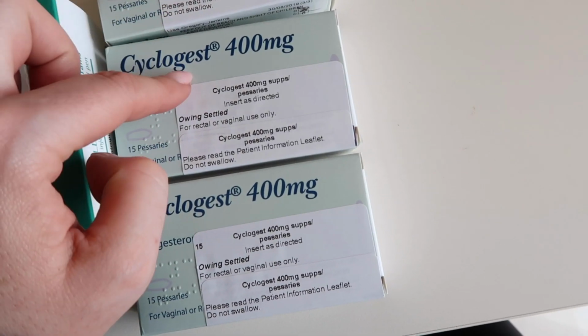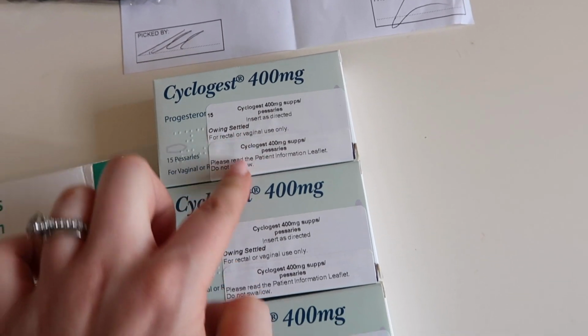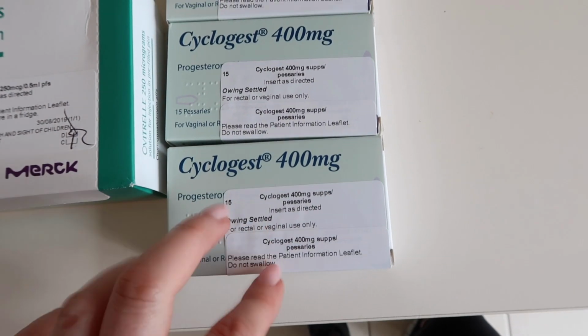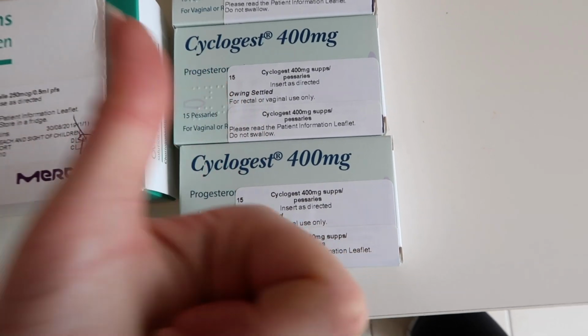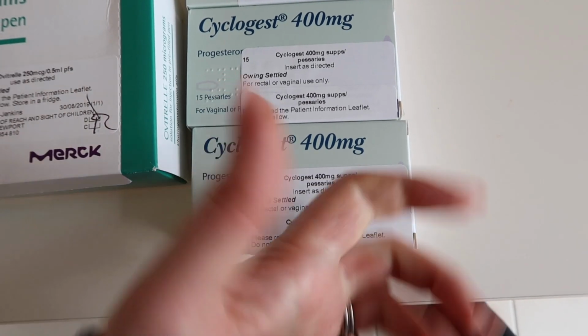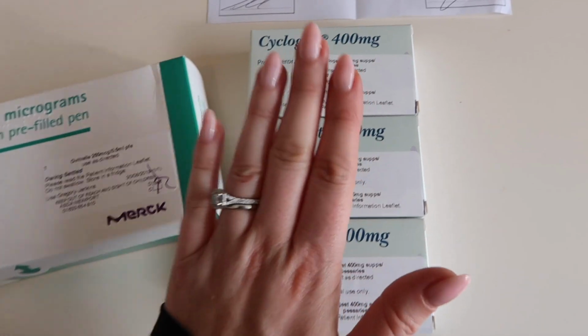Yes, and then these are basically progesterone, which I take from the day of egg collection, I believe, until hopefully we have a successful outcome, but we don't know if that will happen. So I would stop taking these if I didn't need to.